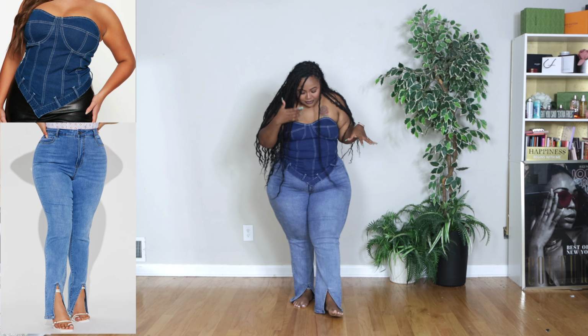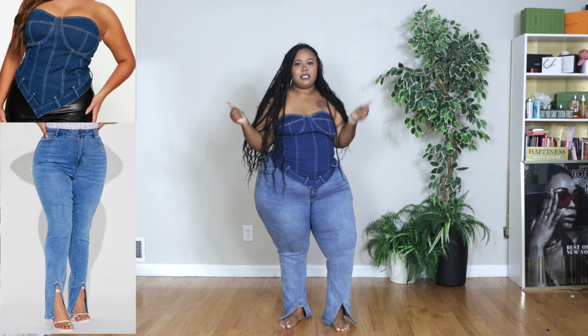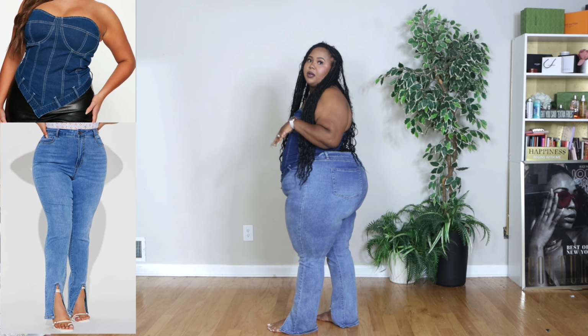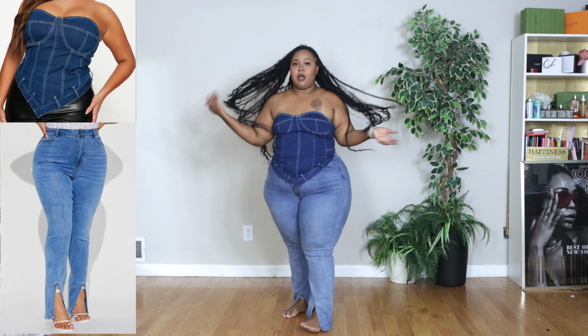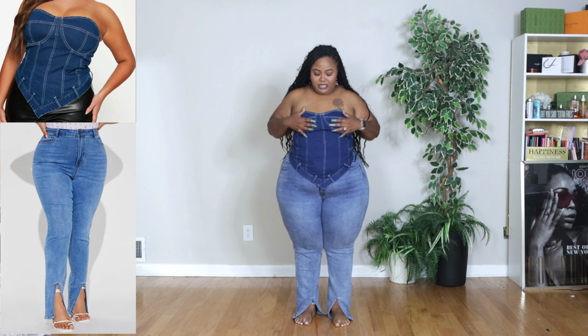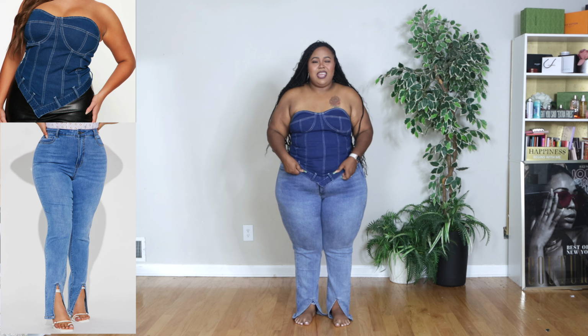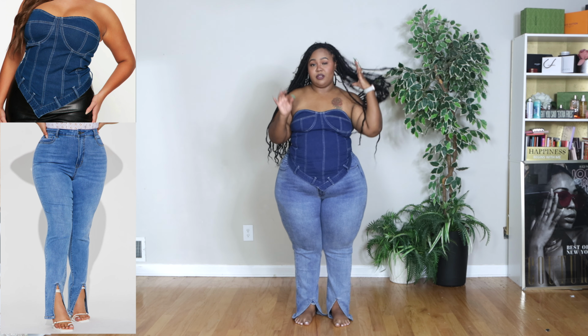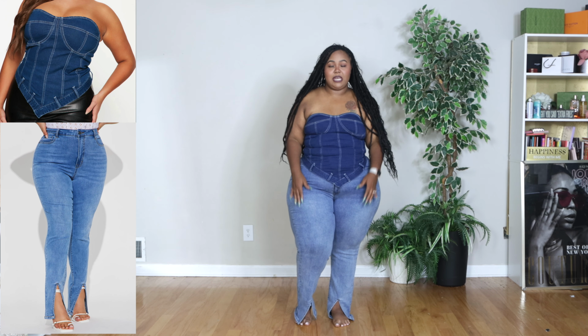Yes, immediately. Yes, this is a yes. Immediately, look at it. Get into the material. I really like how high they come up. They come up so high, paired with this corset that kind of cinches you. And both the denims are very good material. And I feel like mixing and matching denim is going to be right on trend for fall. So if you don't have any denim, make sure you get some, okay? Because, baby.